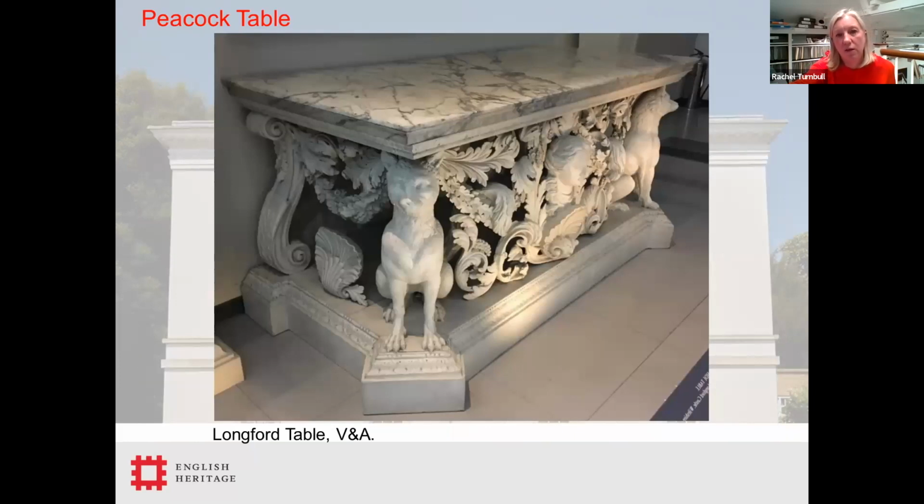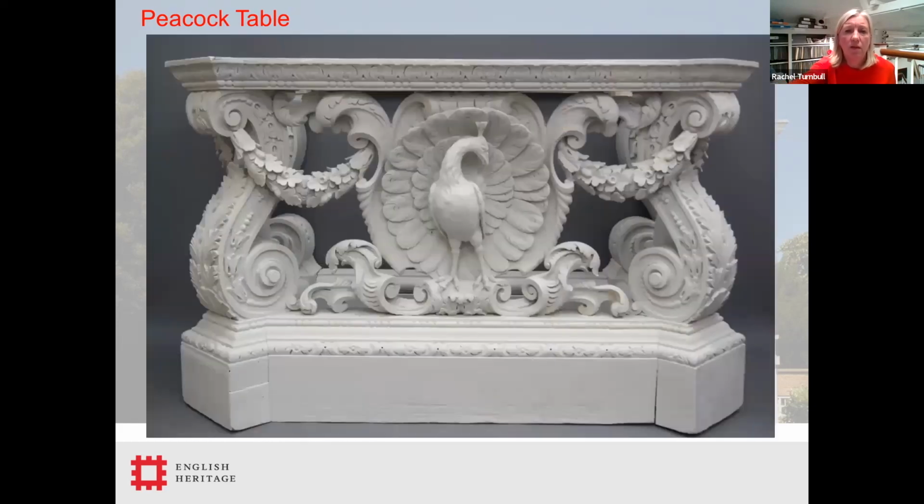Alongside the physical evidence that we took with the samples from the table itself and from the room itself, the curatorial team were also doing a significant amount of research looking at other historical precedents. And this is just one example, a table from the V&A. It's the Longford table. It's of the same period, and I think you can see, although the motifs are different, it is very similar to our table. And that's the table as it is now.